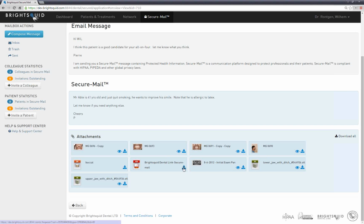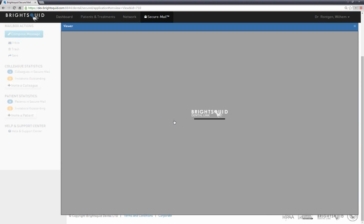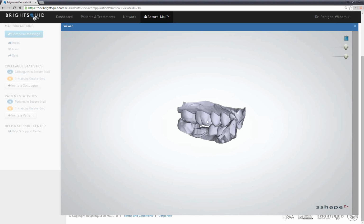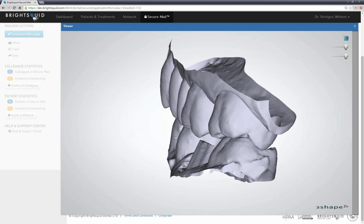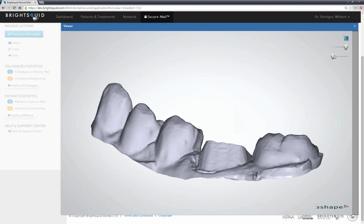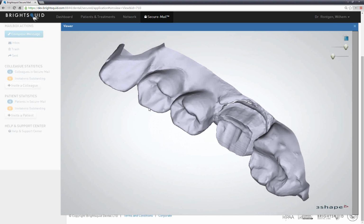Now finally, the last thing that I want to show you before I get into the composition of a new message is that we also have included a viewer that allows me to view and manipulate and look at images that are in 3 dimensions. So photos and X-rays are 2-dimensional images. Most people have the software on their computer to work with that kind of file. But we've also built in the ability here to view, manipulate, and rotate these solid 3-dimensional images known as STL files. So I'm not sure how well this is going to translate through the screen broadcast, but I can now rotate this model, this virtual model of my patient's one quadrant here. I can remove the upper or the lower to have a close look at the various surfaces within this model. And all of this is happening entirely within my web browser.